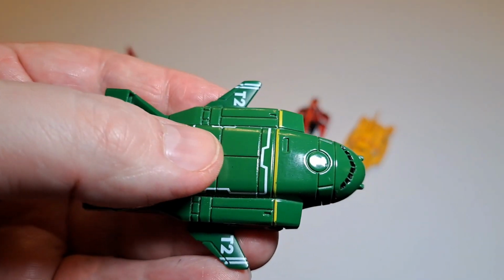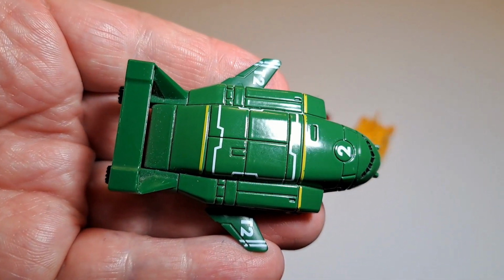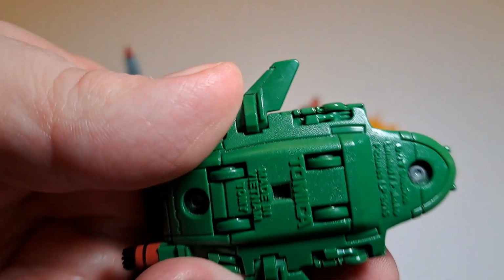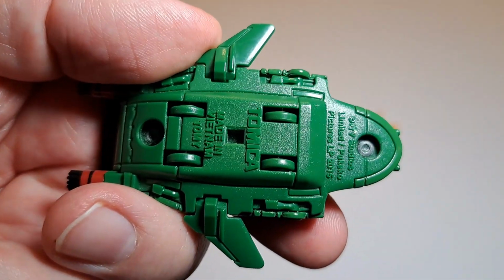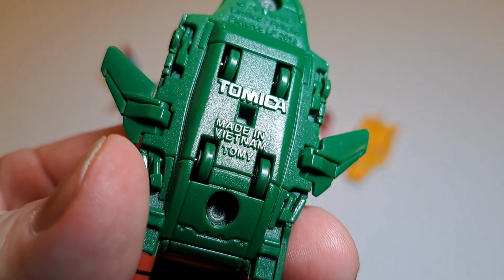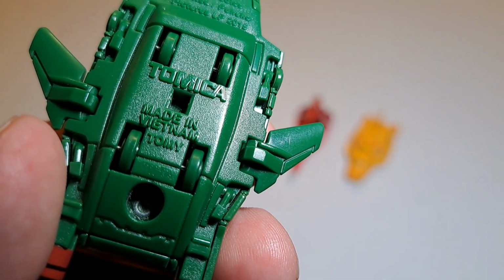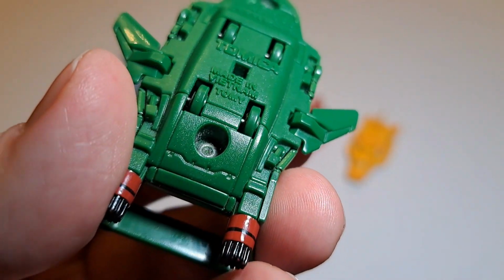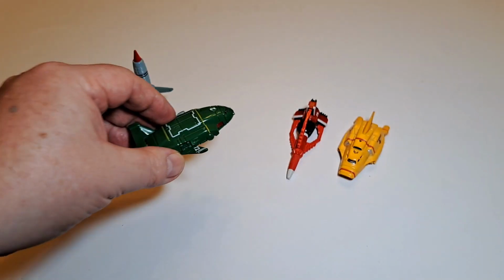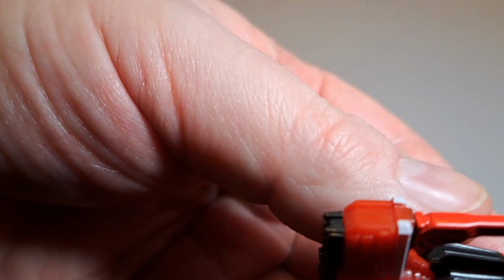It doesn't have a removable pod, this Thunderbird 2, by the way, but it is nevertheless a really good rendition of the modern Thunderbird 2. It's got little wheels as well, so it's got a little bit of play value. You can see the details there where it says Tomica, made in Vietnam actually, and also labelled Tomy. But I have also seen reference to them being Takara as well. So obviously quite a mixed manufacturing history there in terms of who actually lays claim to them.